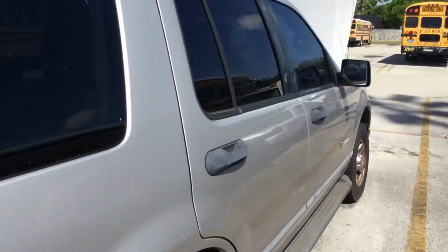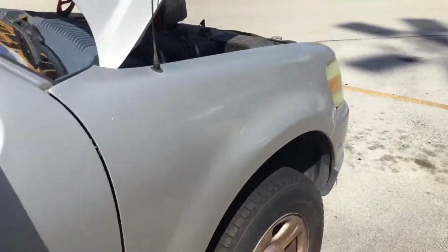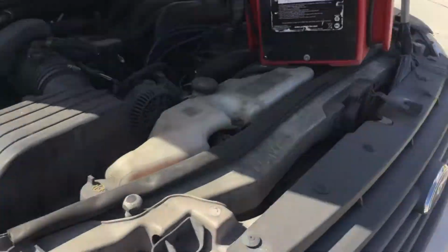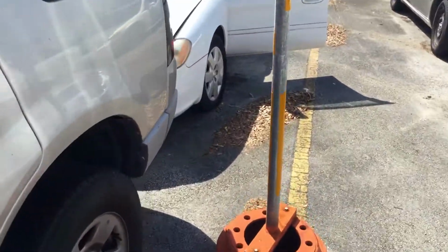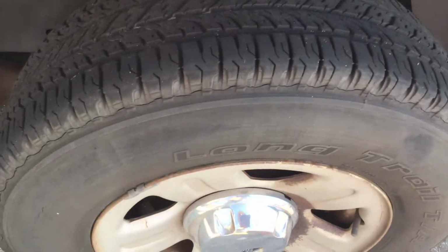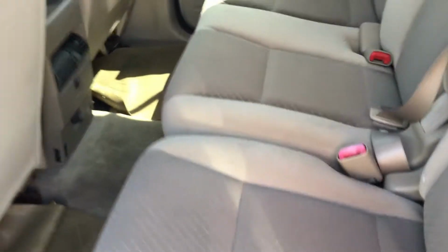The interior looks nice. I gotta go around the other side because that side is locked. But the back seats, the cargo area, all appear to be in good shape. The tires look bad. Rear seat looks good. Cargo area is nice and neat. All the door panels back here, the headliner, interior looks good. Oh, it's got a tear right there. It still looks good. It's just a small tear.